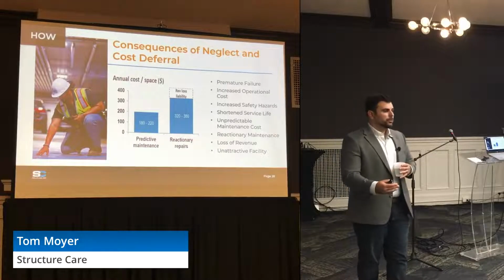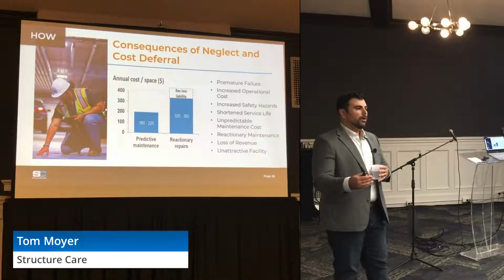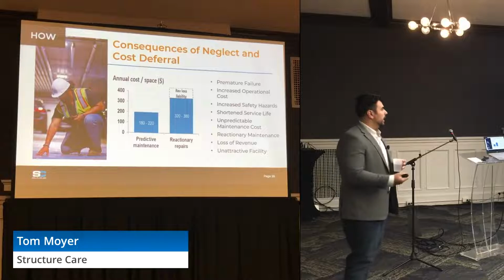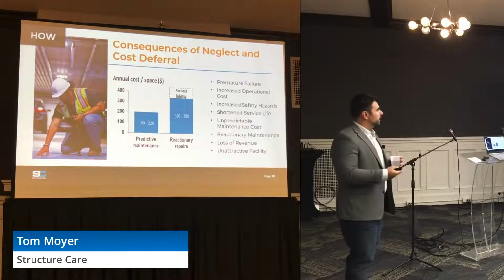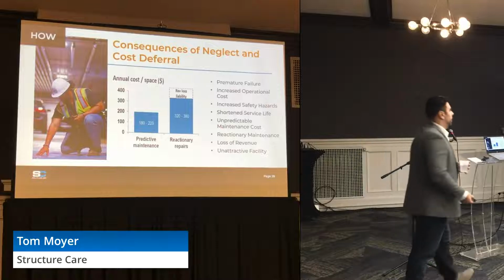Yeah, but you're going to spend $2-3 million to knock it down. Then you're going to spend millions of dollars to build a new one. Why not just put that $3-4 million toward revitalizing this garage? That's really trying to get that predictive mindset with people, and we're hoping that this law forces them to have that.